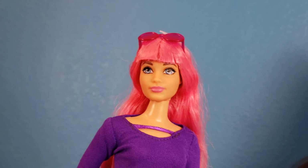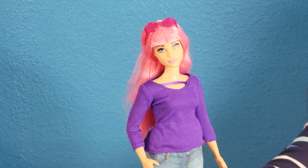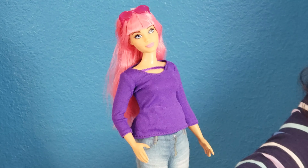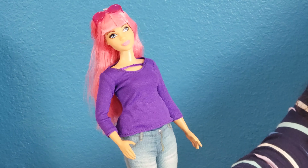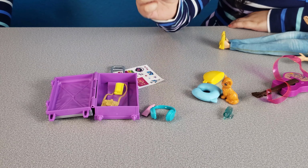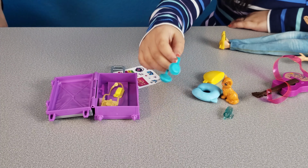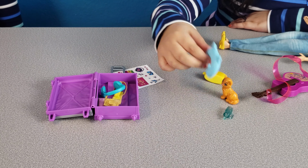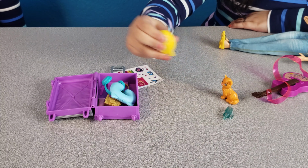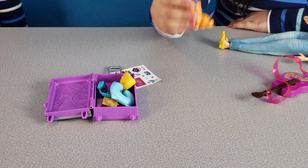Hi, I'm Daisy, and today I'm going with Barbie on a trip. I need a pack. Hey, you with the big hands, can you help me out? Oh, sure. Please pack my suitcase, please. Okay. That's my camera. That's my phone. That's my toothbrush. Toothpaste. That's my headphones. That's my neck pillow. That's my phone holder. That's my bottle. And this is my cat.